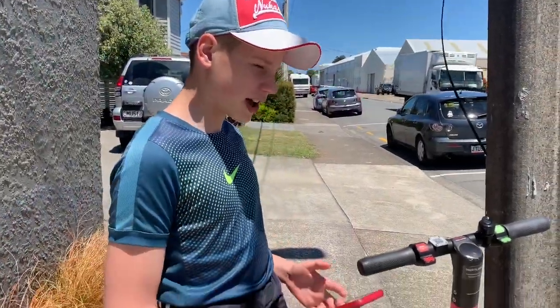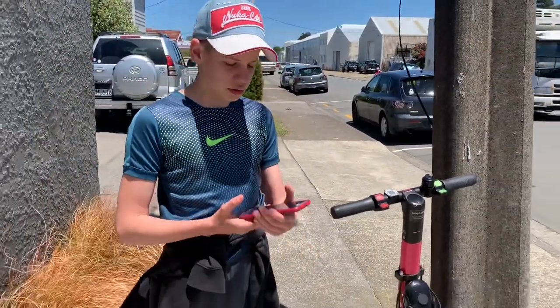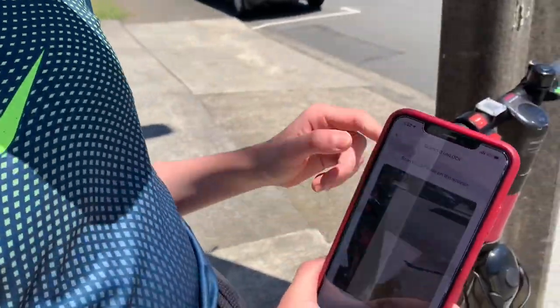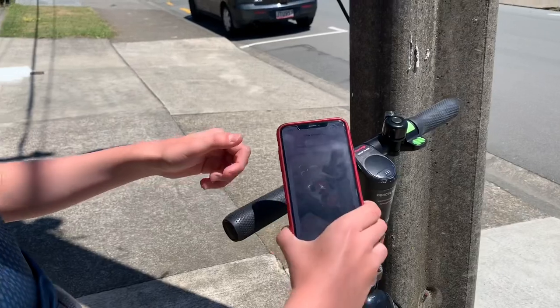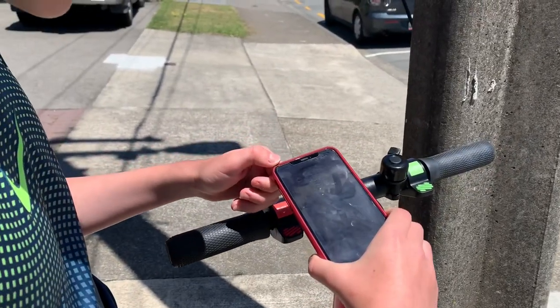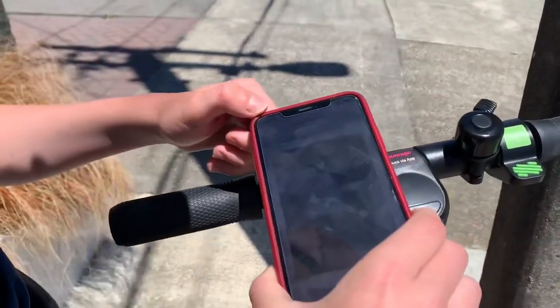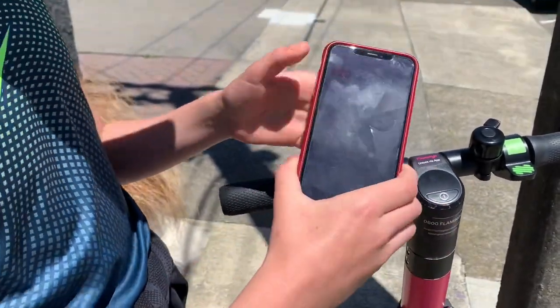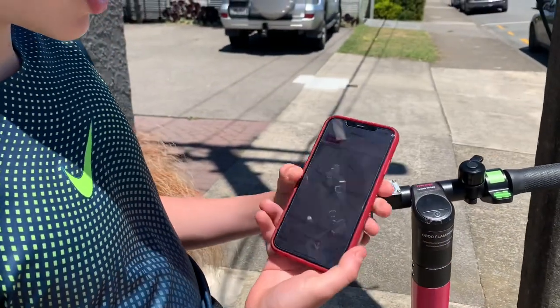So once you want to ride and you redeem those codes, this is how you ride. You click this button and you just scan the thing here. Let's scan it. It's scanned. And there you go, we unlocked it. Now you can just ride it.